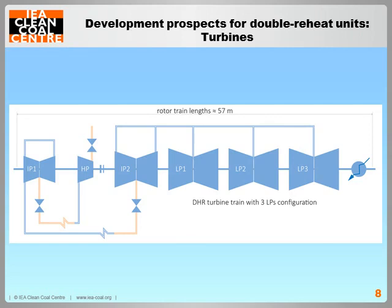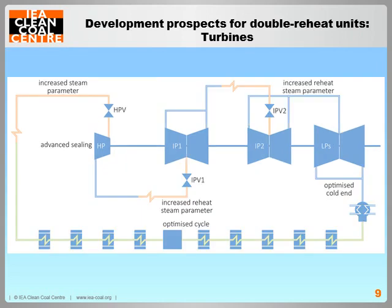Shanghai Turbine Works manufactures such turbines under foreign licenses. They supply a 660 megawatt and 1000 megawatt turbine with superheat steam at 600 degrees Celsius and 31 megapascals. Siemens are working on an advanced single train double reheat design which employs increased steam conditions, advanced sealing, an optimized cold end and improved steam cycle as shown here.